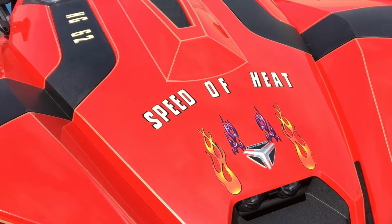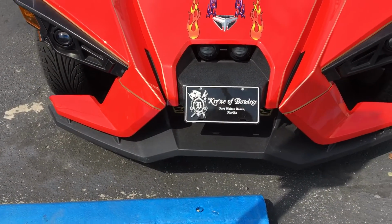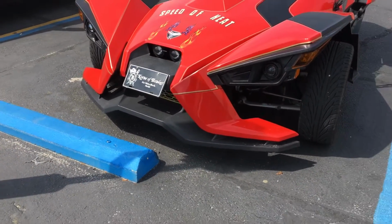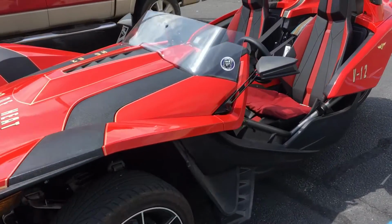It says on the hood, speed of heat. I believe he put that on there. But the doggone real name for the thing is a slingshot. It looks pretty cool. Cruise of Bowlegs, Fort Walton Beach. Check that thing out, folks. Wonder how fast it'll go.